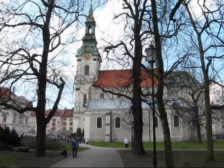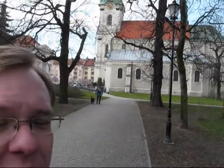So this is one of the many churches in the town I live in, St. Joseph's, and this is one of the older churches in town. This was built in the mid-1300s, and it's a pretty famous church in the region. It has some important relics inside for the Catholic Church. So we'll go a little behind the church here and I'll show you something there.